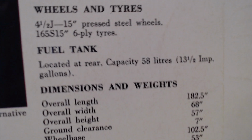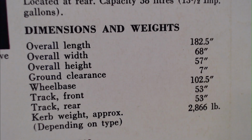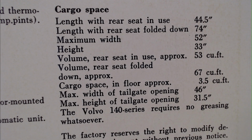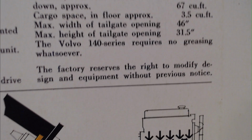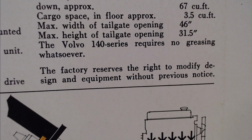Shows the dimensions for this lovely estate car, including the curb weights, and then moving down we get various other dimensions, width of tailgate, etc. Goes on to tell us the Volvo 140 series requires no greasing whatsoever. And then the usual garb on a brochure, we can change things at any time. The factory reserves the right to modify design and equipment without previous notice.